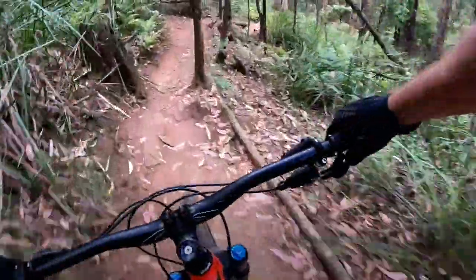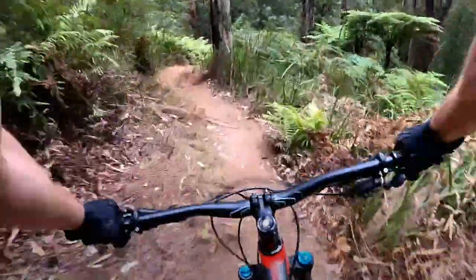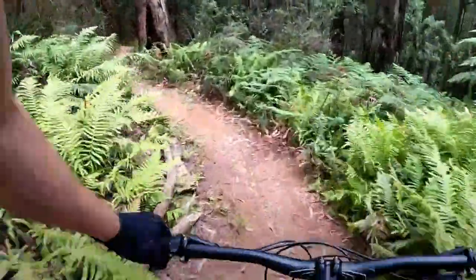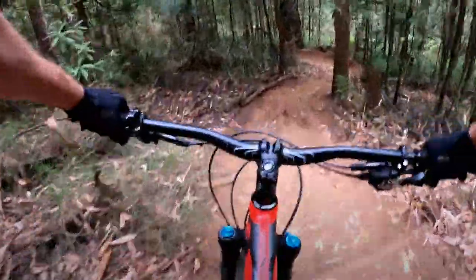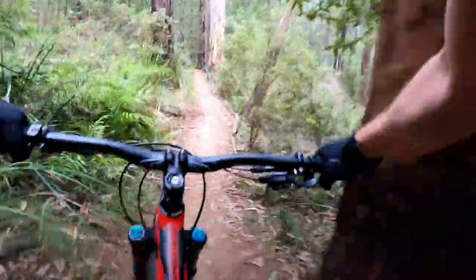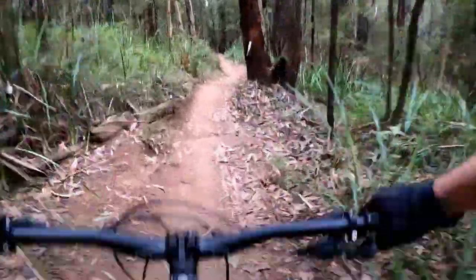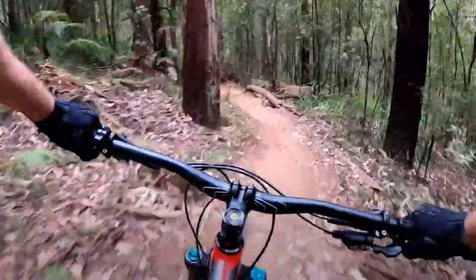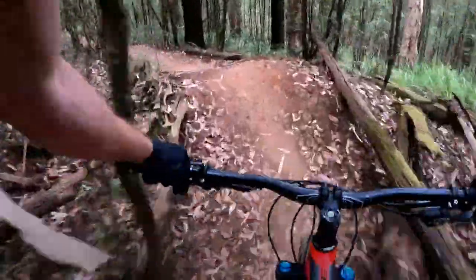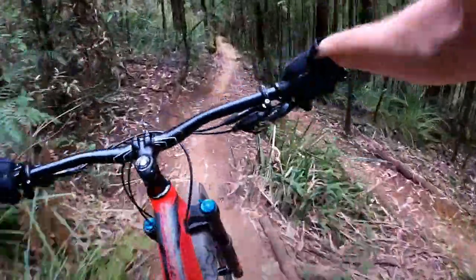Done with this track, it's looking fantastic. Big jumps. So the stairs, the steep corner. Last bit to the left. Gap there.